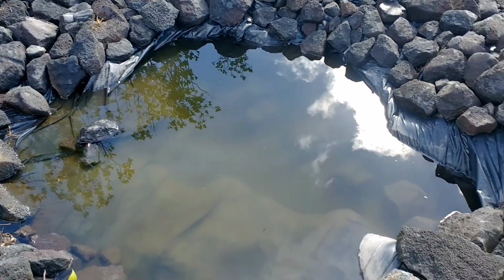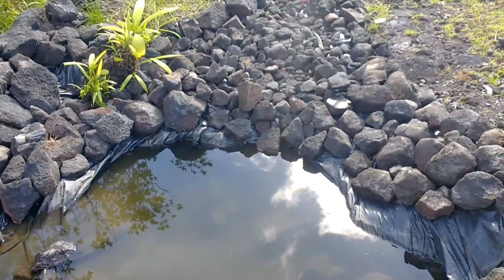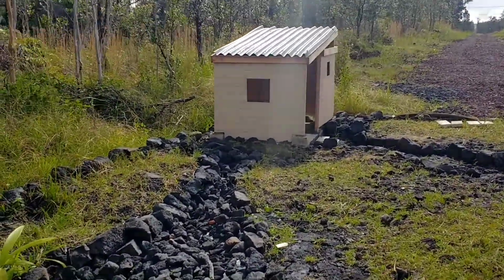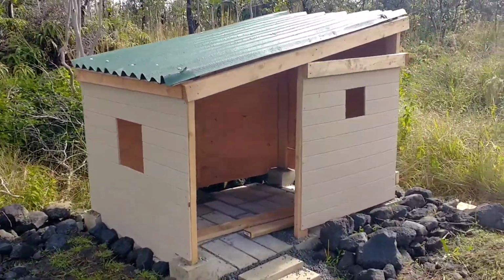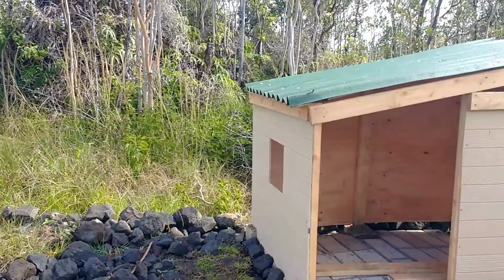It's getting a little more full. We've had a little rain. Getting closer. Our little river there. What's that? It's a duck house. Ha ha ha. It's not done, so don't judge. But it's a duck house. Coming along. It's got little windows.